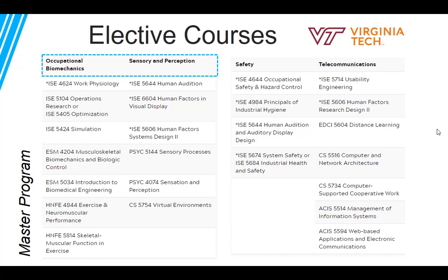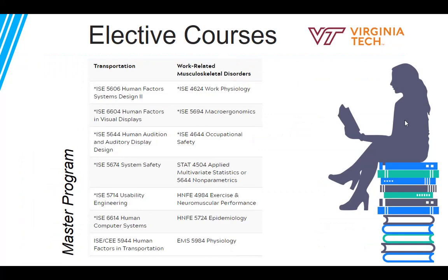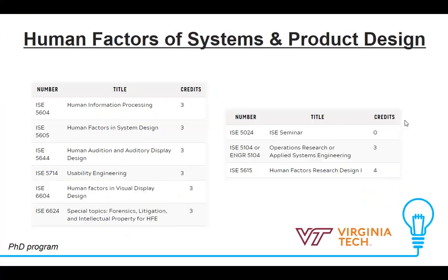This is another set of elective courses. If you want, there's occupational biomechanics, or sensory and perception, safety, or telecommunications. So here, there are so many varieties in a master degree program. This is also transportation, and also work-related musculoskeletal disorders.